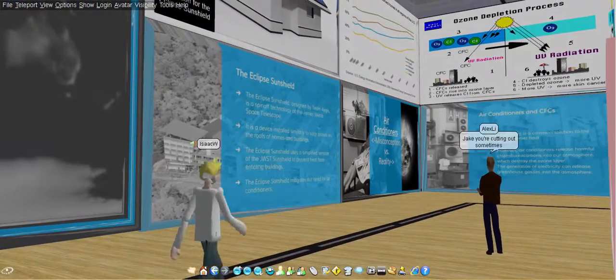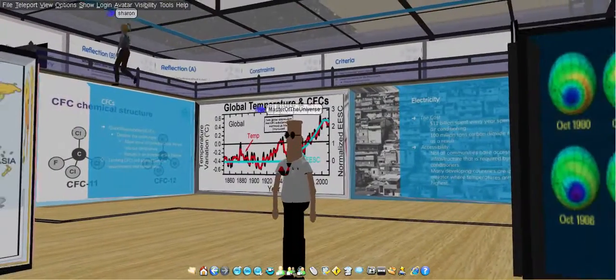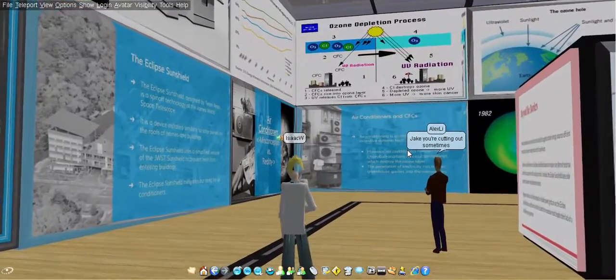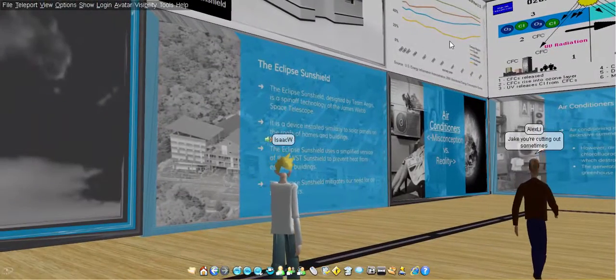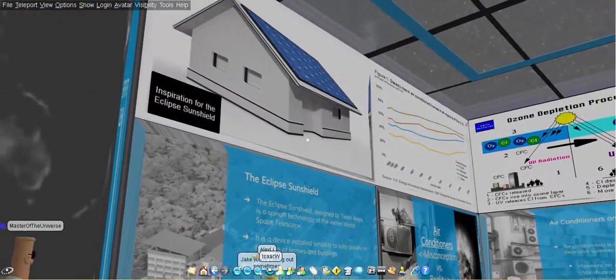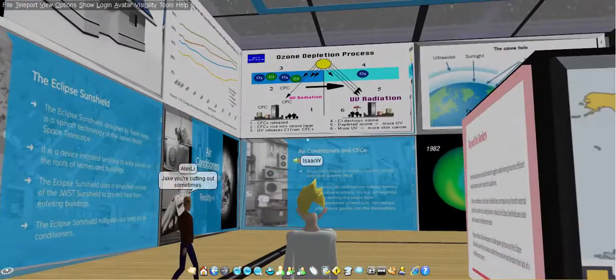If you come to this wall now, you'll see a couple of slides talking more about the problem we face in the world with global warming and the depletion of the ozone layer. We believe that the Eclipse Sun Shield will serve to mitigate this problem by decreasing the need for air conditioners, which release CFCs and harm the atmosphere.